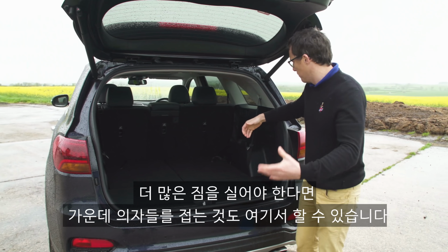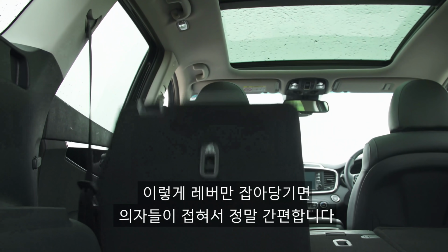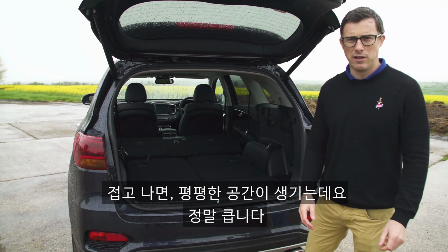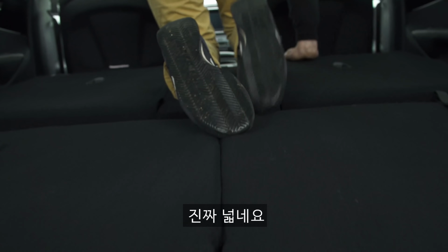But if you need to carry even more stuff, then you can fold the middle row down just from here, because you've got levers, which is nice and easy. And then you're left with a nice flat low bay, which is absolutely massive. In fact, it's so big I can clamber through it to get to the front. So, yeah, there's loads of room.